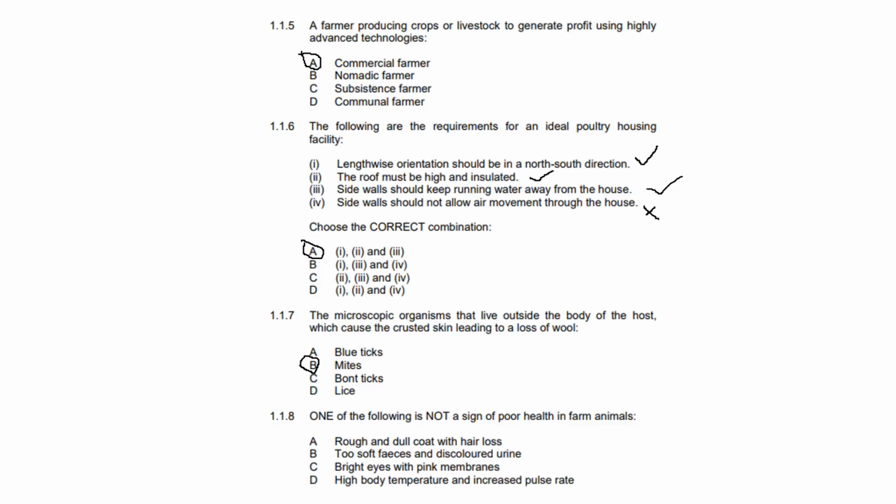1.1.8. One of the following is not a sign of poor health in farm animals. Okay, sorry, sign. So basically, we need to find the signs of that. Rough, yes, that's a sign of that. Tough, too soft, yes, it's a sign of that. Bright eyes with pink, nope, that's not for an animal in poor health. High blood pressure increase, yes. So the one that is not correct or a symptom of that is C. C is not part of the symptoms.